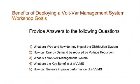So what we're trying to provide here is answers to some of the following questions. What are VARs and how do they impact the distribution system? How can energy demand be reduced by voltage reduction? What is a volt-var management system and how can you deploy it to achieve voltage reduction and VAR loss reduction? And what are the benefits of the VVMS? And then how can sensors improve the performance of a VVMS?